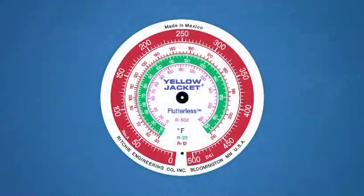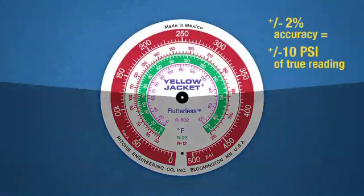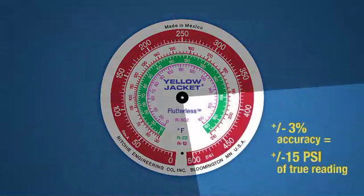Using a 0 to 500 psi gauge as an example, the first section from 0 to 125 psi is plus or minus 3% accuracy full scale. In other words, the reading will be within plus or minus 15 psi of the true reading. The accuracy of the second section from 126 to 375 psi, often referred to as the sweet spot, is plus or minus 2% accuracy full scale, or plus or minus 10 psi of the true reading. The third section from 376 to 500 psi is again plus or minus 3% accuracy, or plus or minus 15 psi of the true reading.